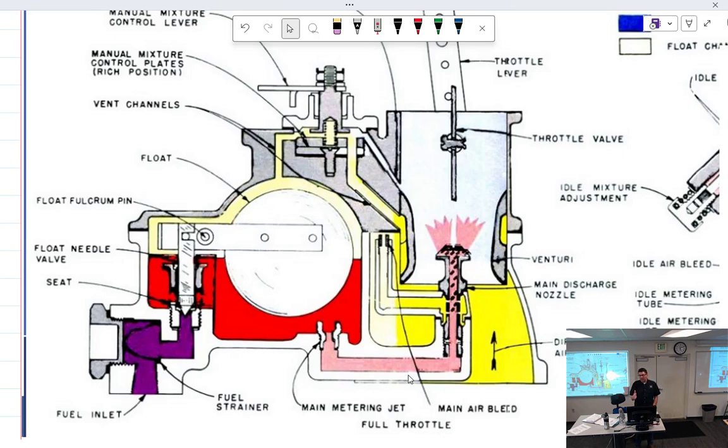At idle speeds, there's very little air moving through the fuel device, and because there's such little air flowing through it, nothing works right. So I have to come up with another system, a way to make it work with a low amount of airflow. Then once the air starts flowing much faster, we have to have another system, because that system was designed for very low airflow and we need one for high airflow. So every carburetor and fuel injection system is going to have two circuits: idle and off idle.